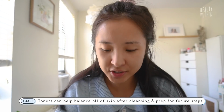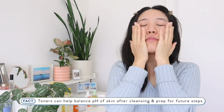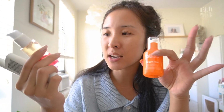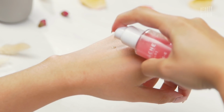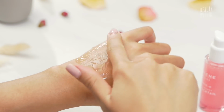As Bella's getting ready, I'm just gonna put a quick layer of toner on. Toner is an optional step, as we talked about in our basic skincare routine. I'm gonna be talking about topicals, this beautiful Lumene. It's actually a Nordic brand that they sell at the drugstore and it is so pretty, because it's got berry extract and oils in it.